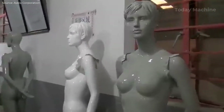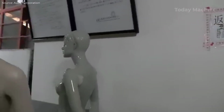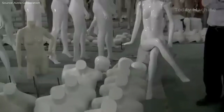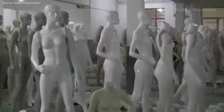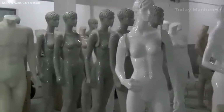Moreover, the rise of e-commerce and online retail has also impacted the mannequin industry. Many online retailers use mannequins for product photography, creating a new niche market for manufacturers. The increasing use of virtual mannequins and augmented reality in online shopping has further spurred innovation in the industry, with manufacturers exploring new ways to integrate digital and physical retail experiences.